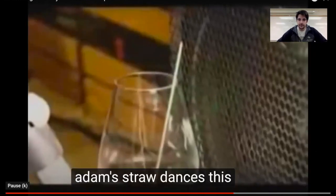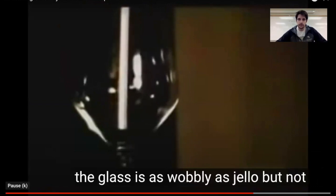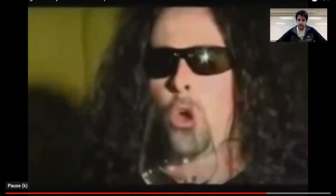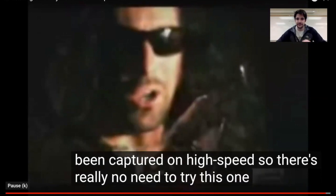Adam's straw dances. This glass really is vibrating. Just check out the high speed. The glass is as wobbly as jello, but not wobbly enough to implode. Back for his encore. Don't try this at home, kids. Hey, man, dude! That is a first on television. Mythbusters exclusive. 556 hertz, 105 decibels, and 20 attempts makes for a world first. History's been made, and it's been captured on high speed. So there's really no need to try this one at home.